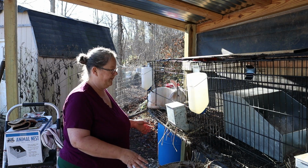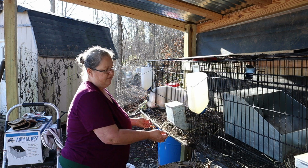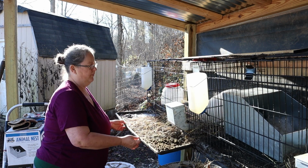So I tried to put the wheelbarrow up under the pen, so that when I pull these trays out, all the rabbit manure will fall into the wheelbarrow.